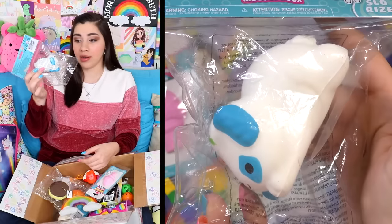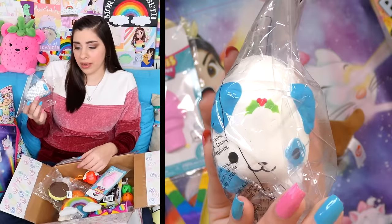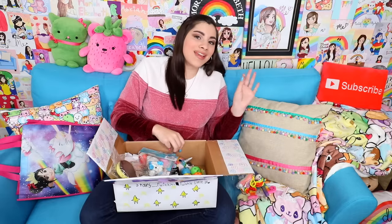Another brand new one. It's a dog with a tiny little holly detailing on its forehead. I guess this is their Christmas theme. Wow, look out. Woo! That's all we're doing to celebrate Christmas? Tiny little holly on the forehead. That's it. Lackluster. But that's okay, because we fix it. Thank you so much, Alyssa and Crystal.